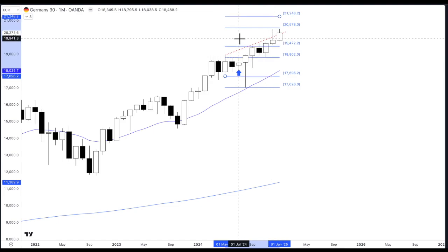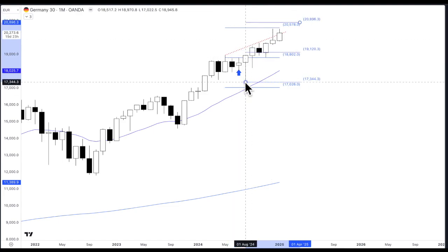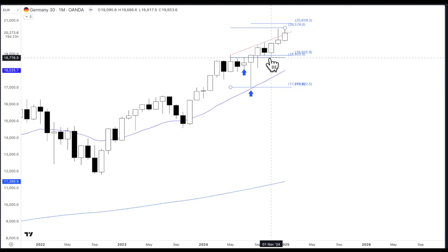So I think there are two possible targets the market's going to use, at least on the cash index, depending on which signal bar you used. This was a better buy signal. This is also a good buy signal.